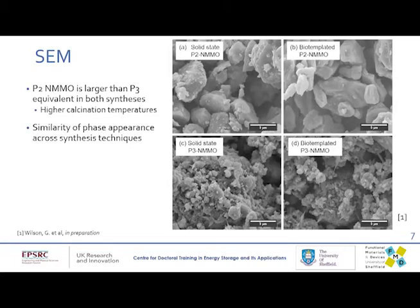So this is the SEM. Both of the P2 samples are larger than both of the P3 samples by about an order of magnitude. We'll see some of the numbers on the next slide. But that's simply a function of the higher calcination temperatures that we used. So 900 versus 580 degrees for P2 versus P3. So that's probably the reason that the P2 particles look so much bigger.